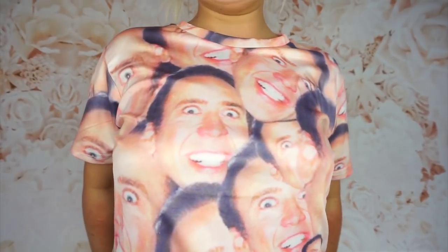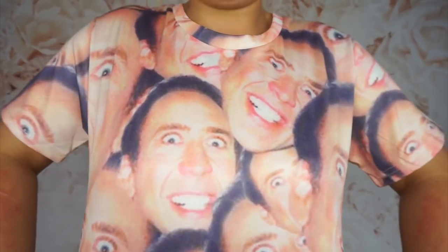Looks like I'm forever going to have saggy titties. Woohoo! Do you know what else I got? And I just thought it was absolutely hilarious. This was one of the things that I got that was actually the most expensive out of everything I got. Is this or is this not an awesome t-shirt? Like, it's Nicolas Cage. I love Nicolas Cage.